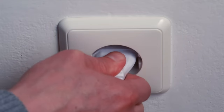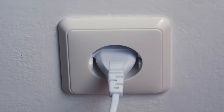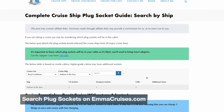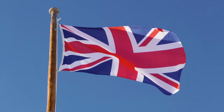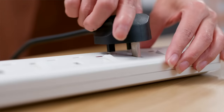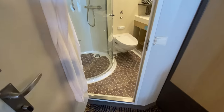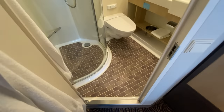On this ship, there are a combination of European and American plug sockets, and if you're ever taking a cruise and you're unsure which adapters you'll need, I have an article on my website with a massive searchable table. You click on your cruise ship and it will tell you which sockets are in the cabins. I'm from the UK, we have our own plug sockets here, so we almost always need to bring adapters on cruises. After unpacking, I decided to have a proper look around the bathroom.